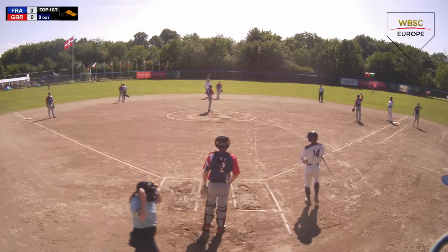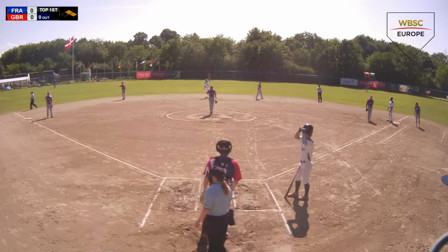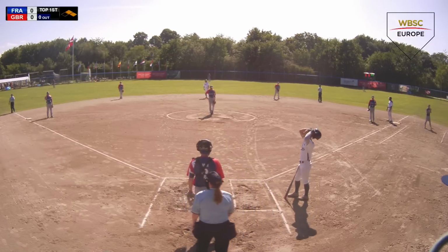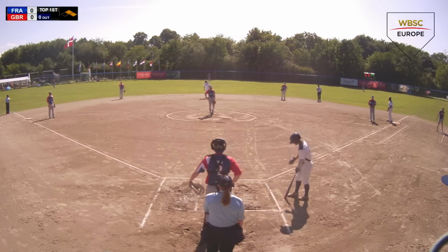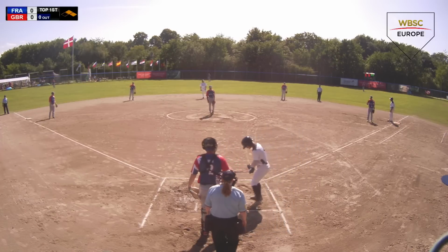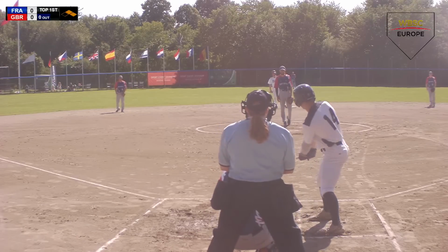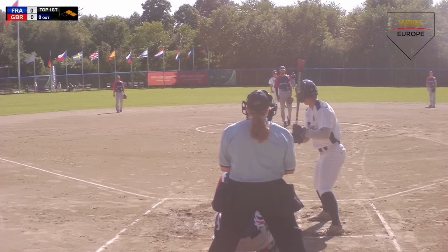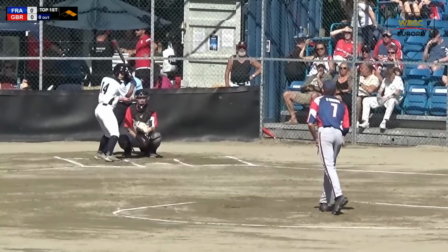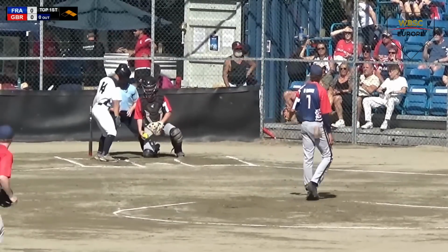So 2 walks in the top of the first inning put a runner in scoring position for France. And cleanup hitter, Paulo Brossier, playing center field today, is coming up to bat. With one out, Brossier will be looking to advance the runners or notch himself an extra base hit and get France on the board early. Pitch is on its way, and it will be down for a ball.